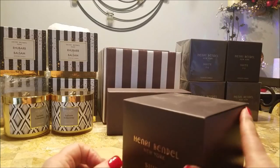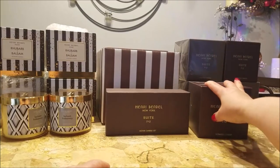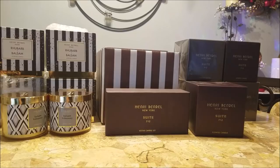And now that generation of Bendel girls is going to die with us because Henri Bendel is no more. It's very sad. So there you guys have it. That is my personal collection. These are not for sale. These are my favorite candles that I stocked up on, so I'm not parting ways with them unless I am gifting them to beloved friends and family. So there you guys have it. That is my Henri Bendel candle collection.